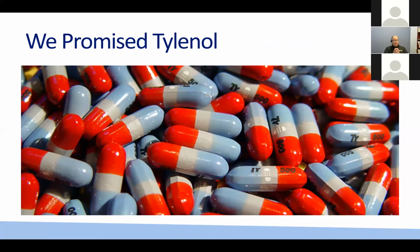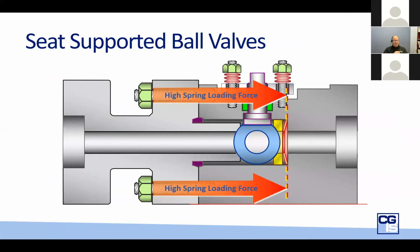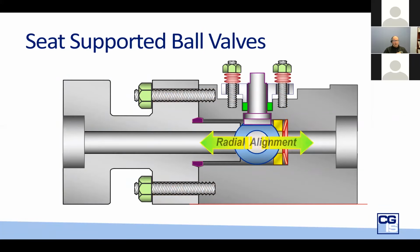So we said that we had some Tylenol for molecular sieve headaches, and in the 80s, a new ball valve category was created called seat-supported ball valves. The ball is being aligned or held in place by two seats with a bell valve spring. And with that, it's always in contact with the seat. It doesn't allow particles to become pinched or trapped between the ball and seat as the valve opens and closes. And everything can move independently with temperature.